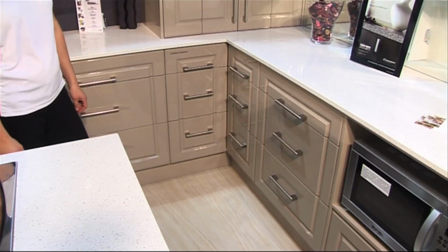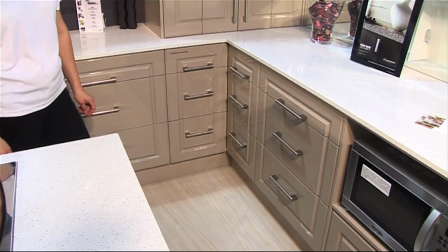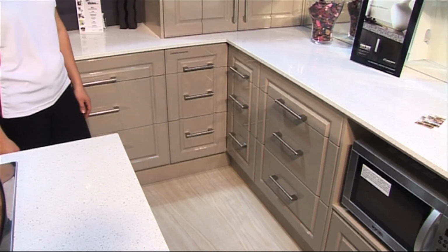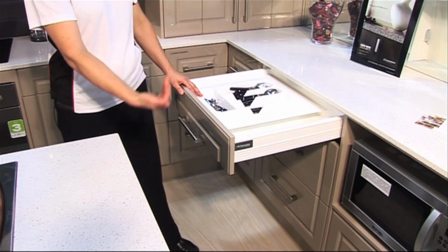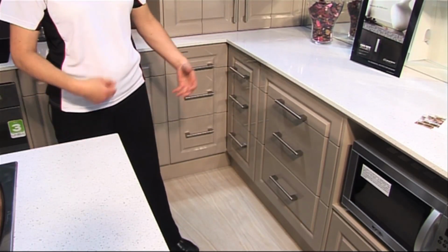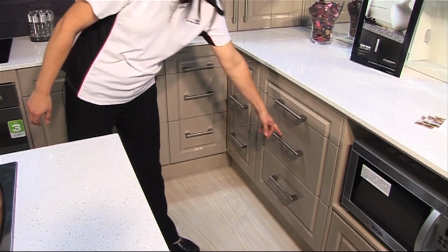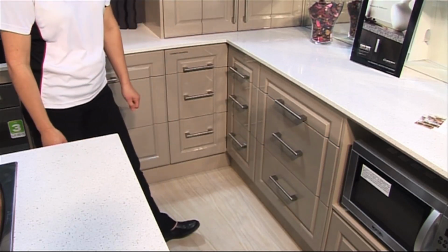The biggest innovations in kitchens today is drawers. More drawers. It's so much easier for customers to access their products, especially with the drawers of today. They're a full extension runner, so the whole drawer comes out, and when you close the drawer, it's an anti-slam system. So you can put your crockery into the drawers as well, like we've done here. Far, far better than the old drawers that used to slam.